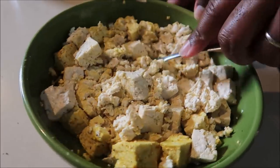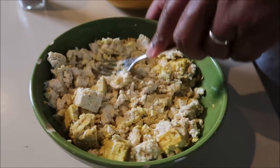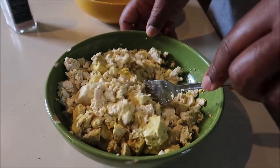It smells so good. Yeah, it smells just like eggs. That black salt. Okay, while you're doing this, I'm gonna go work on the infinite dip.